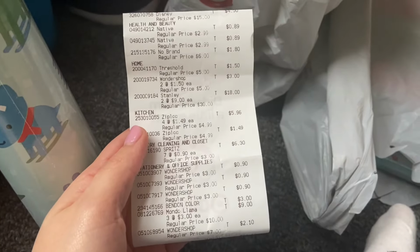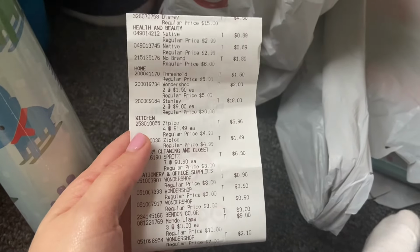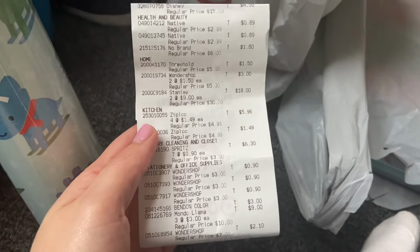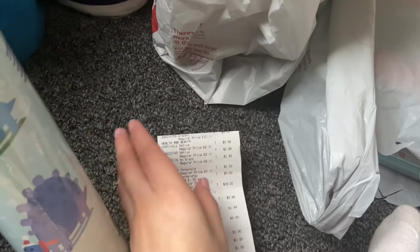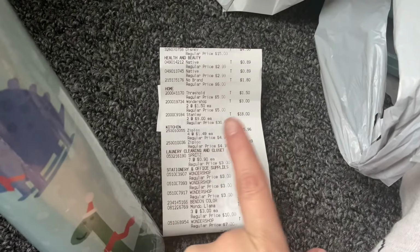Let me know, are you guys heading out to Target to do some clearance shopping? I can't wait for Walmart to hit 70% off, or 75, because Walmart has some stuff that I really want, and last time I went, they were still there, which was yesterday. They're still there.